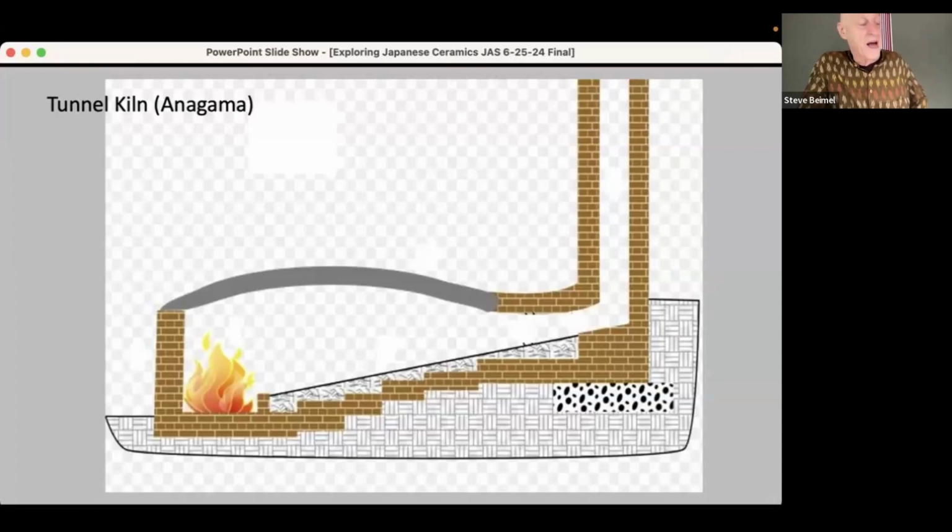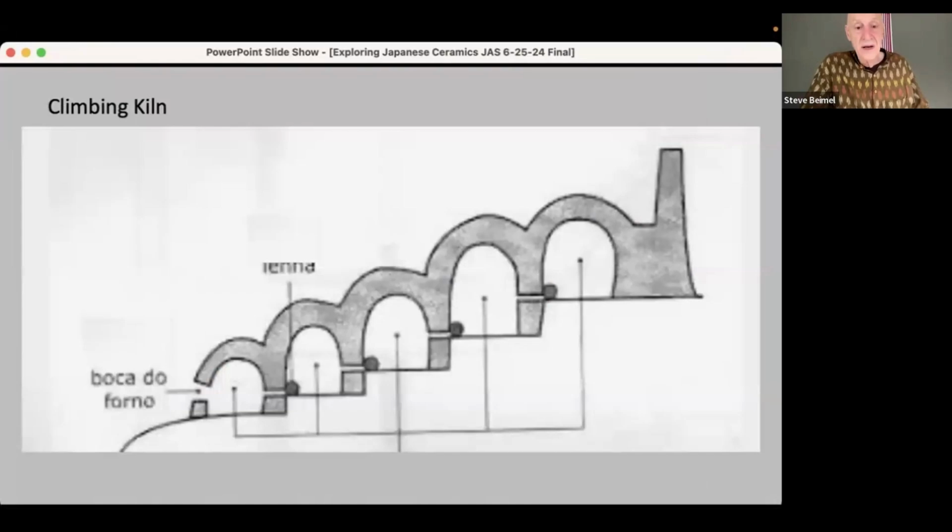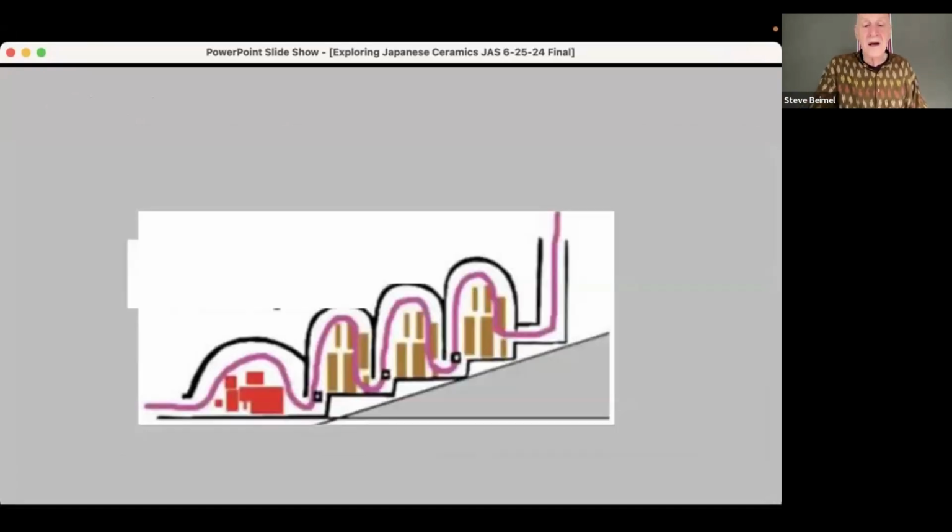The tunnel kiln, which had been introduced in the year 400, more or less, 300-400, was wholesale abandoned in the early 1600s in favor of the climbing kiln. The climbing kiln was also from Korea, and it was revolutionary in that it saved so much money for potters. It was so much more fuel efficient, allowing each one of these chambers to be fired separately, saving a tremendous amount of fuel, and also giving the potter much more control.